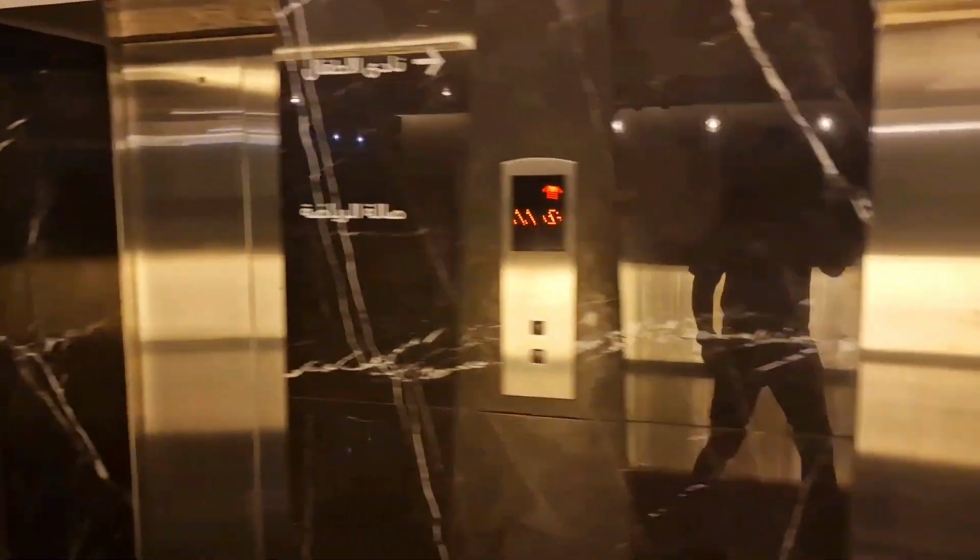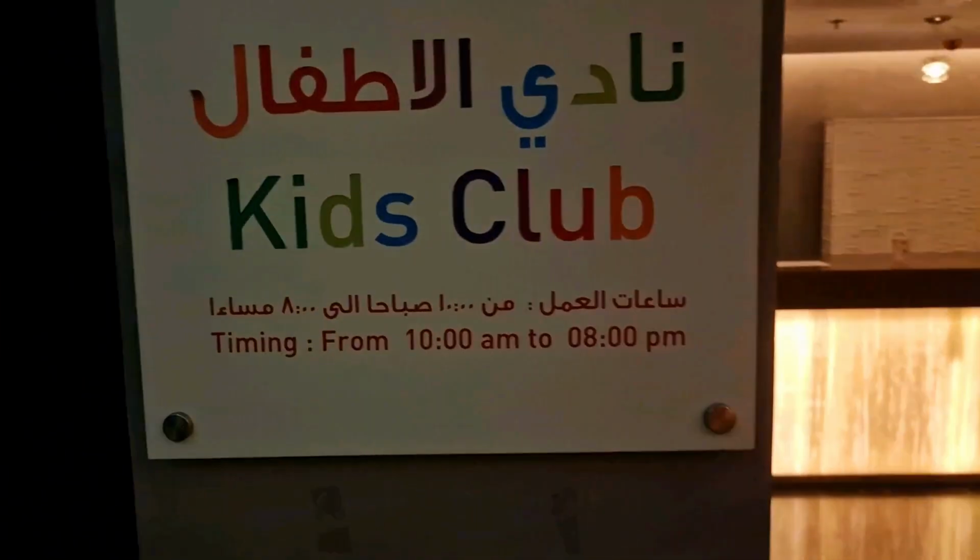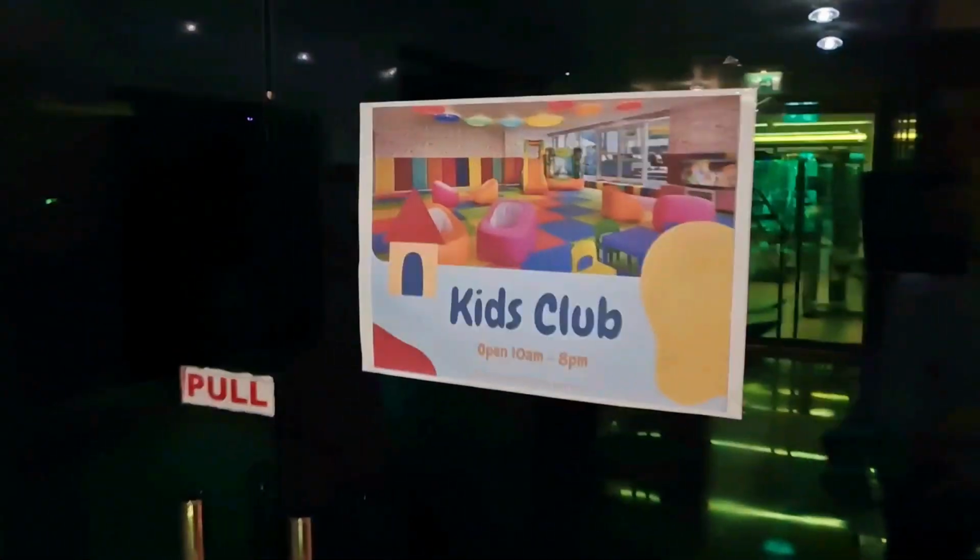Coming down from the elevators, there are four in this section; in each tower there are four. On the right side we have the kids club, which is open from 10 a.m. to 8 p.m. They close now, it's 8 and 5 minutes. Quite friendly inside, I don't know if it's open or closed right now.